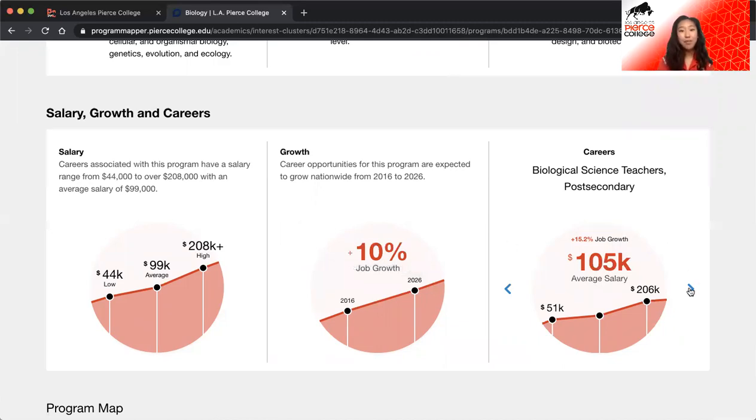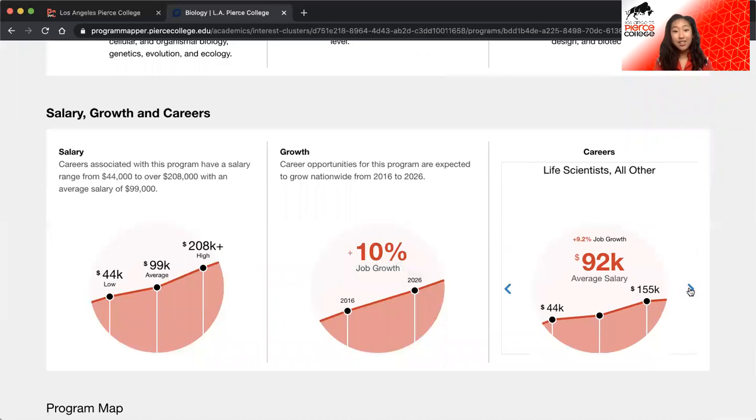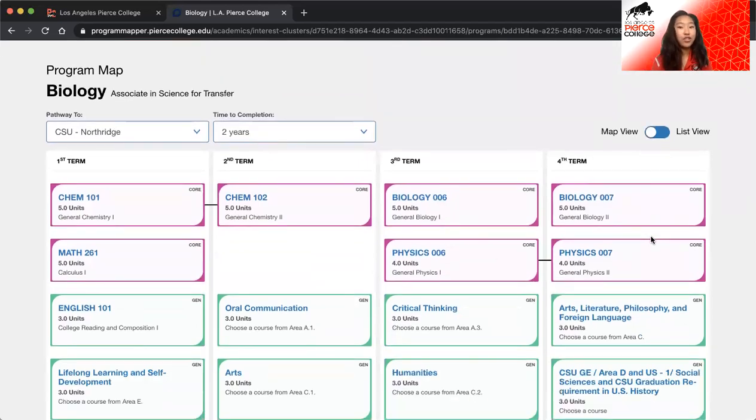You could be a biological science teacher. You could be a biological scientist. You could be a life scientist. You could be so many careers, and it'll show you all of the different ones. And then if you scroll down, it'll show you the program map. And it'll show you pathways to 2 colleges right now. We are working on adding more, but for now we have 2, which are CSUN and UCLA.